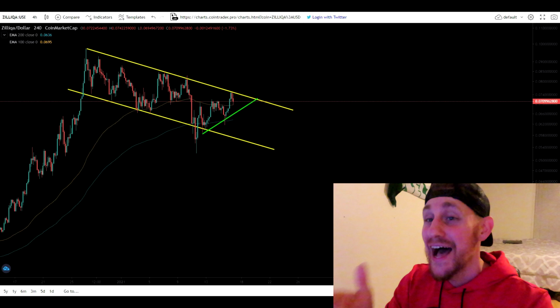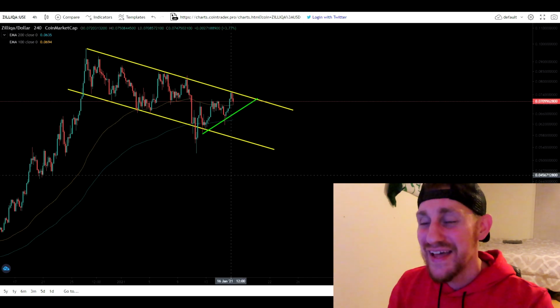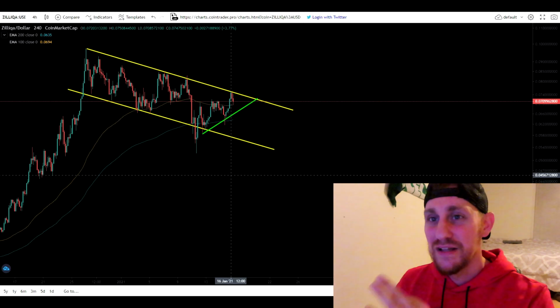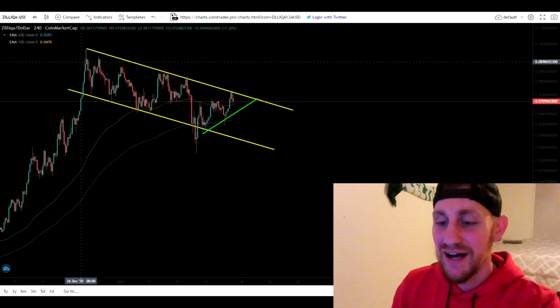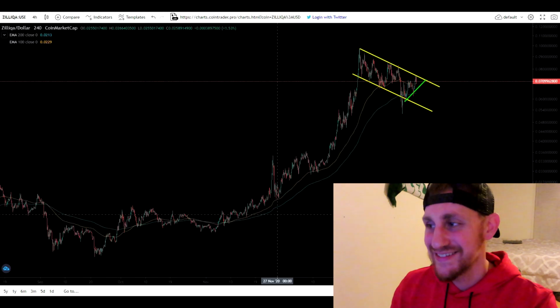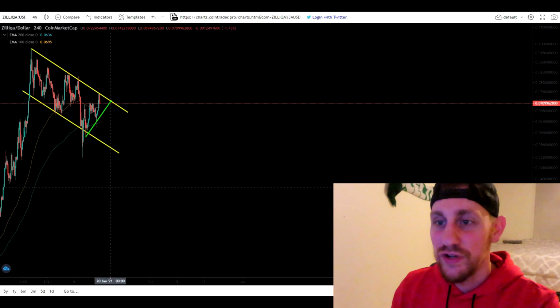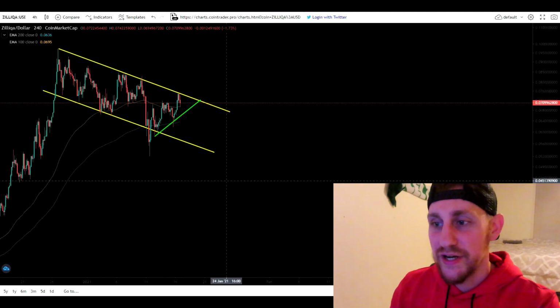But as we jump on in to the 4 hour chart here, as you guys can see, we've been in this bull flag literally since the end of December, right? So this is a long-term bull flag. You guys can see the pull on this thing, so you guys can only imagine the measured move. And we're due for a breakout soon.